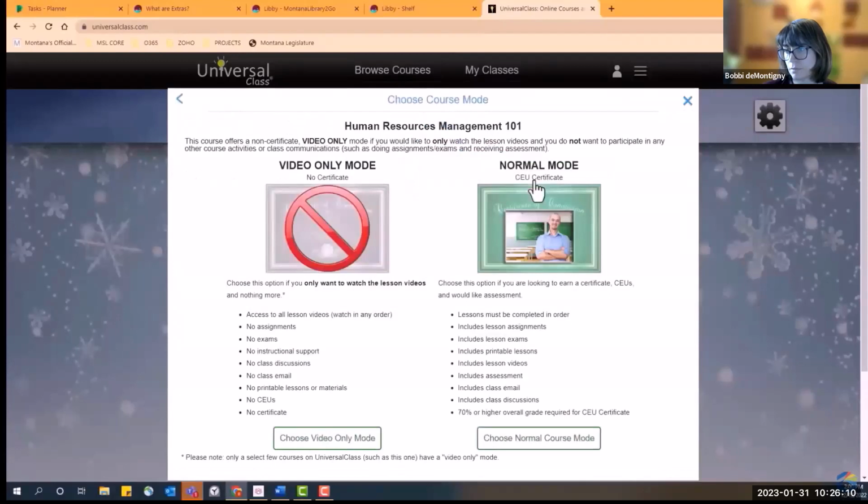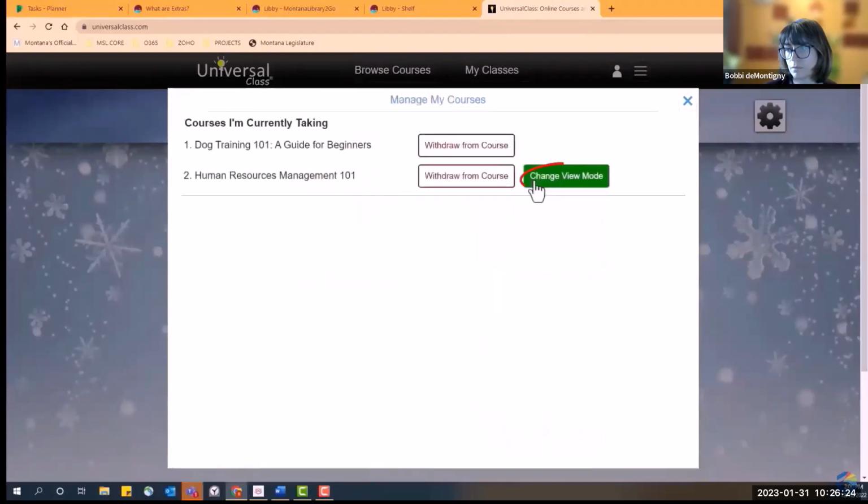In a few of the larger courses, there is an option to forego the certificate and just watch all of the videos. This kind of overview might be enough for some users. If that is more your speed, you can click the Change View Mode button to switch the mode with just videos.